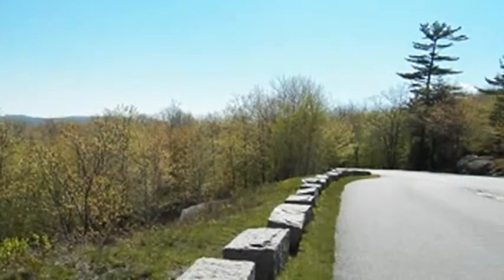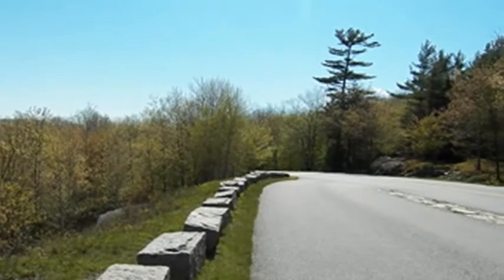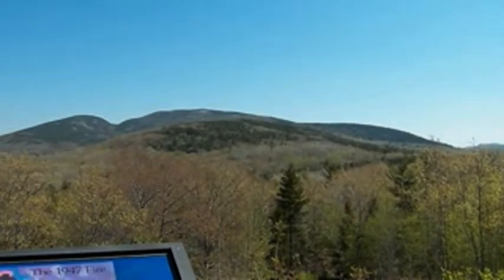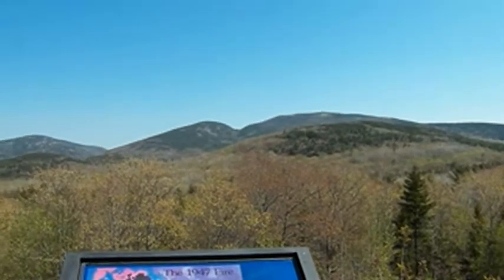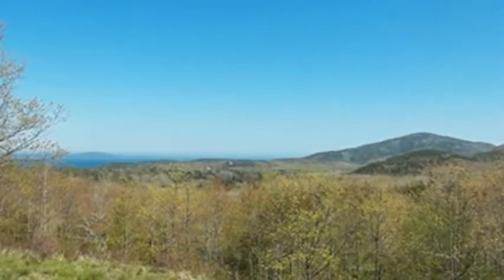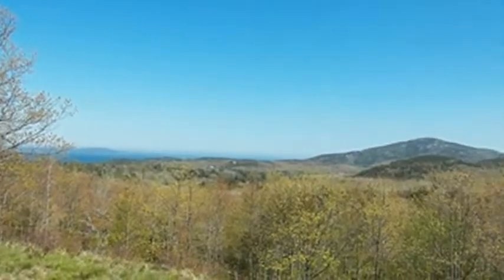Get the Park Loop Road going down this direction toward Cadillac Mountain, Jordan Pond, Sand Beach, in that direction. Come back this way. We've got Cadillac Mountain, Kebo Mountain, Dorr Mountain, Champlain Mountain. We've got the ocean down here, and just a great view from here.